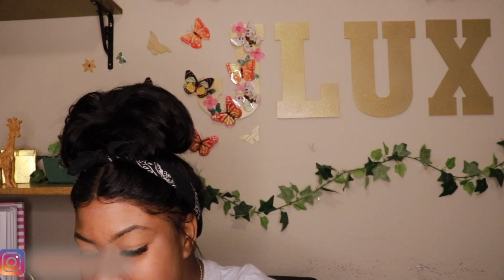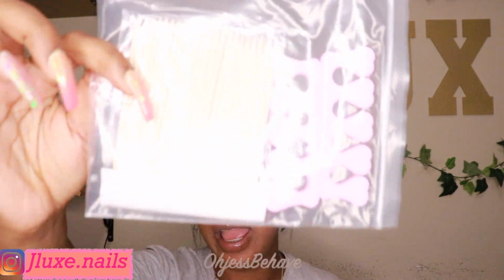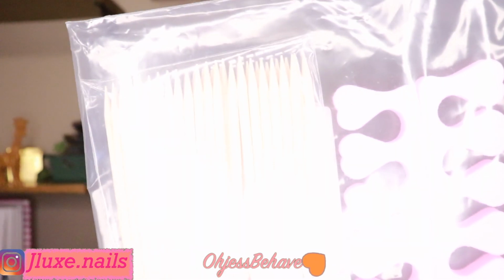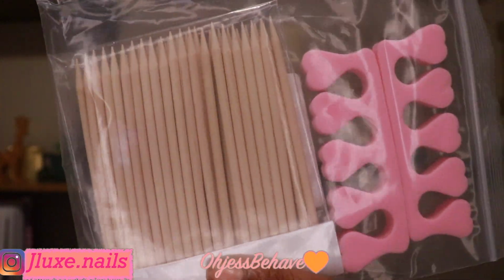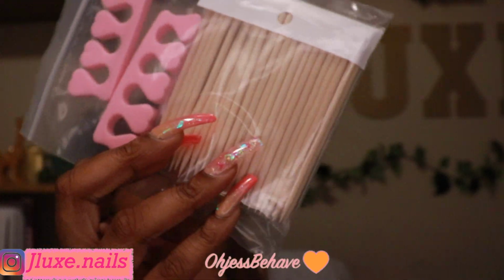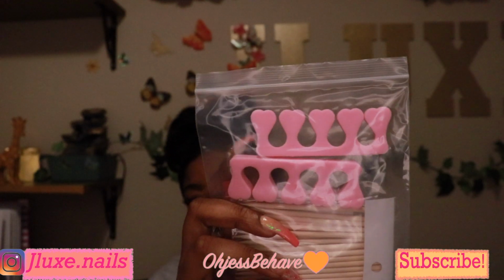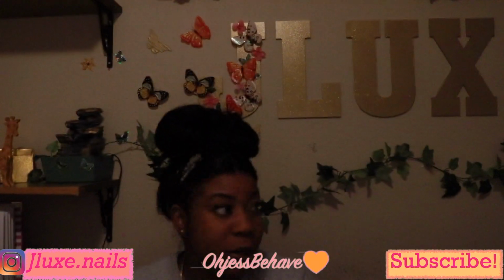Next, all right, so the next thing that I got were these Cuticle Pushers, and it was $4. And as you guys can see, let me lower the light. I don't know what's up with my light, y'all. So I got these Cuticle Pushers, and this is a pack of 50, and it came with these two separators, I guess, but I don't do feet. I'll probably use it for myself.